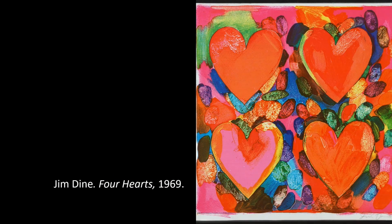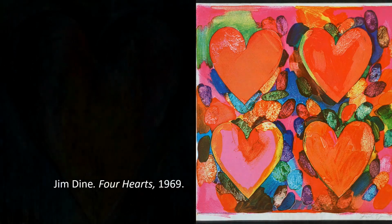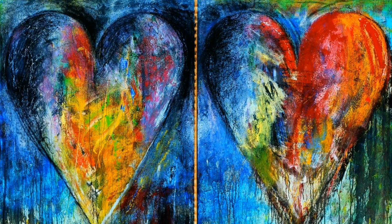Look at all the color in this painting, which is another element of art. This painting is called Four Hearts. Dine said, the heart is a sign that one can care, that there is a constant presence of feeling. Jim Dine's painted hearts are very colorful and also use texture.